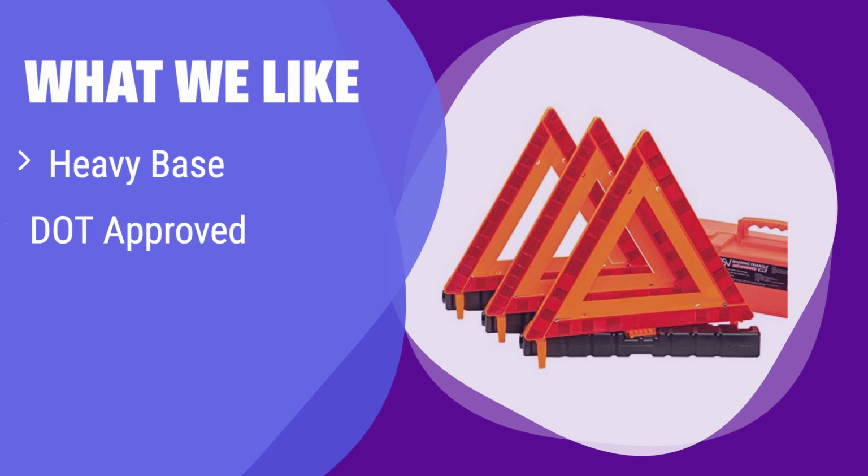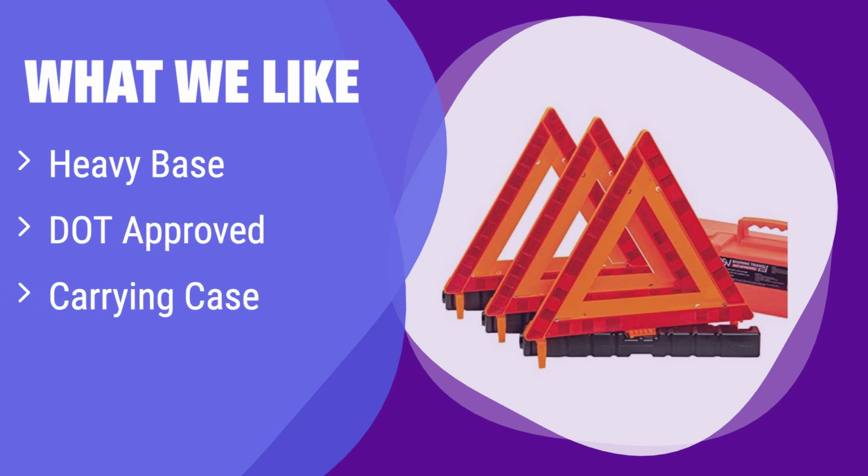What we like. This offers superior stability, even in harsh weather. The included carrying case makes storage and transportation a breeze. If you need a reliable and convenient option that can withstand extreme conditions, this is for you.